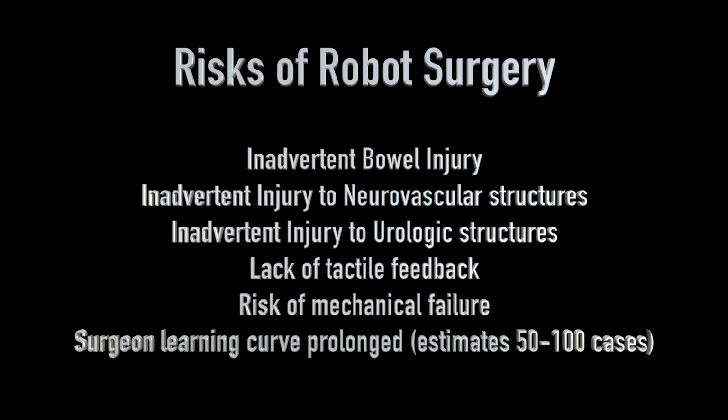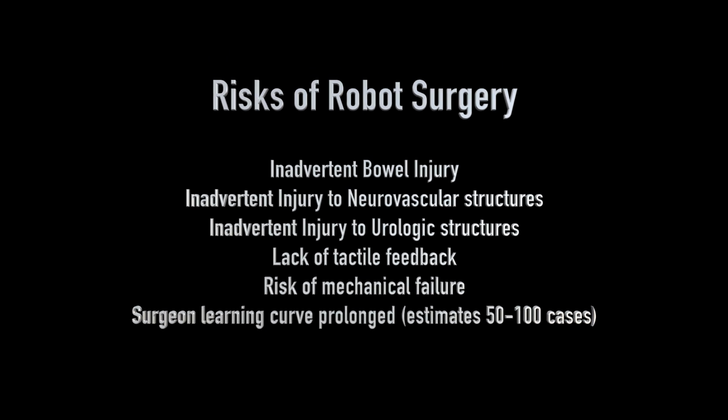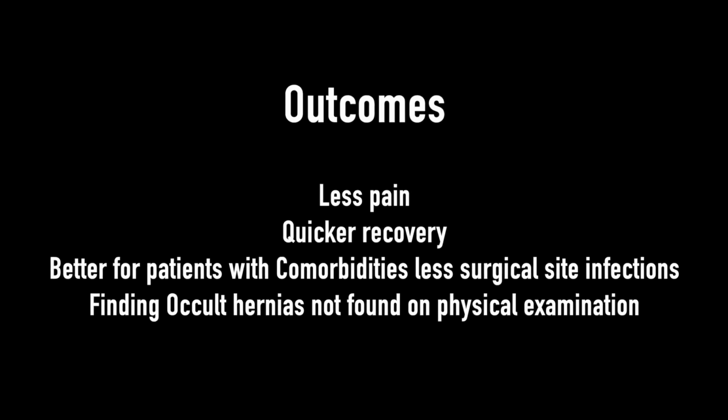For me, the major risk factor of robotic surgery is the tactile feedback. The other risk factors are similar, or maybe a little bit more involved with the robot versus open surgery and laparoscopic, but for feedback, you have to look for visual cues on the screen. The instrumentation does have built-in safety factors with grip strength, and the learning curve is pretty steep. You have to do a large number of cases before you feel really comfortable with this platform. Having said that, I think the outcomes are worth it.